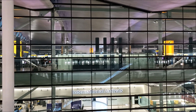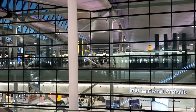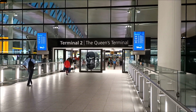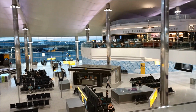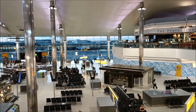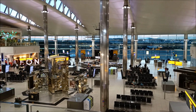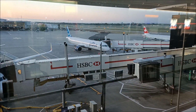JetBlue uses Terminal 2 at Heathrow Airport and has been flying to Heathrow since 2021. They're not always the most competitive price-wise, and the fact of flying a narrow-body transatlantic really does put some people off. The one plus side of the A321 is it does have a few more inches of legroom compared to the larger carriers in the market.